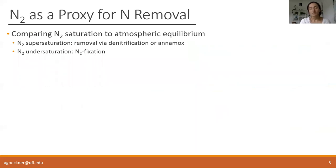N2 saturation in aquatic ecosystems can be used as a proxy for nitrogen removal or nitrogen pathways. So when we compare N2 saturation in water to the atmospheric equilibrium N2, we can tell if those waters are supersaturated or undersaturated in N2. If waters are supersaturated, that means that a lot of N2 producing activities are occurring, such as denitrification or anammox. If N2 undersaturation is being seen, then that is an indicator of N2 removal or N2 fixation.